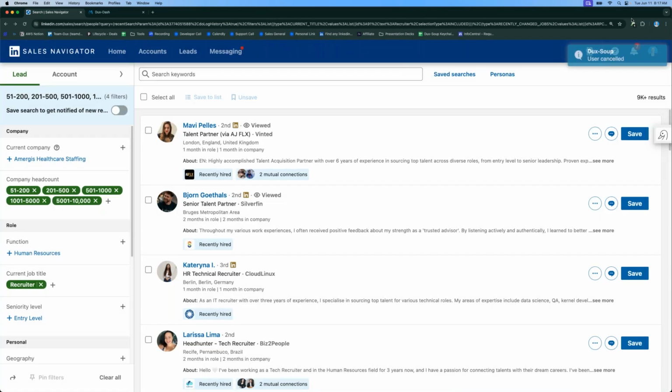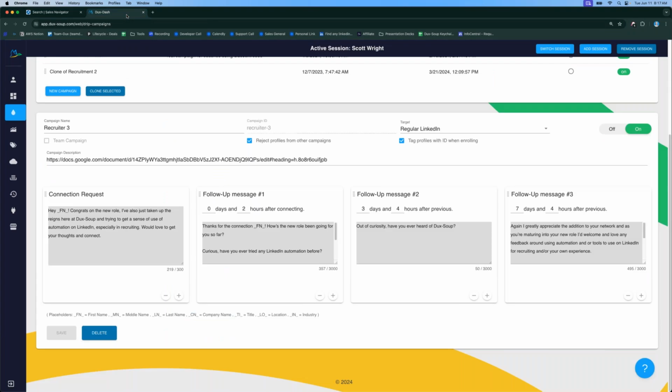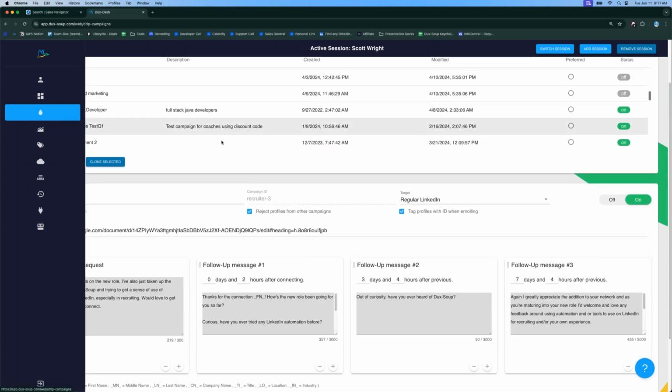But before I do hit OK, I'm going to just now quickly hop over to the campaign section and what you can do to actually build these. So once you have your list built, you want to have your campaign then created as well. You could also create your campaign first before you create your list. It's up to you. Obviously, you just need both in order for it to run. This is the Dux Dash, and here is the drip campaign section.